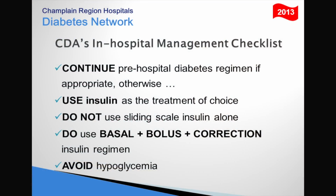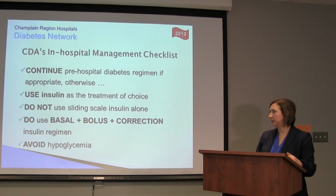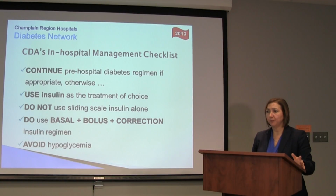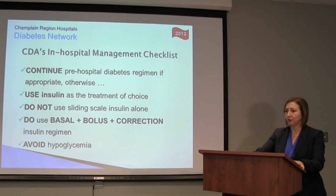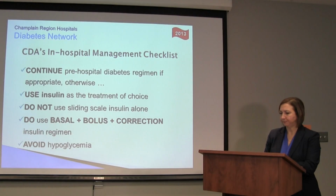And what they say is that if the patient is able to eat normally and there's no contraindications, if it's appropriate, they should continue their usual medication when they're admitted to hospital. And if we can't, because of their medical condition, there's contraindications, or they're unable to eat normally, then we should use insulin as the first choice for treating their diabetes. We should not use sliding scales only, and we should use instead basal bolus correction insulin, which is the gold standard for treating diabetes now, and I will explain that to you in the next few slides. And we should also be careful to avoid hypoglycemia for patient safety.